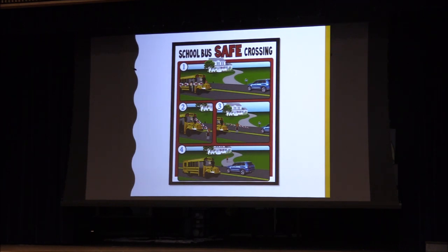So we all know this, it's in all of our buses. Check before you step. I see the driver, the driver sees me. Wait for the driver's signal. Look left, right, left. Use a backpack. That's to keep kids from dropping things and going under the bus to pick them up. And that the horn means danger. Go back.